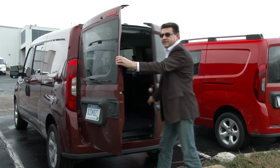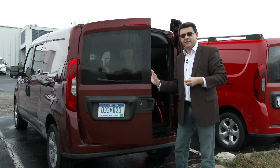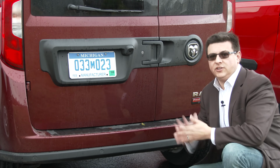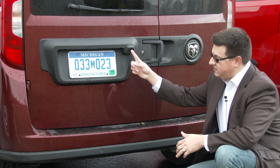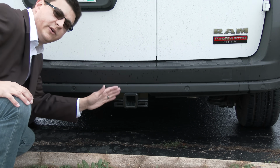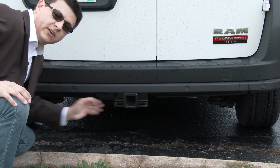Now, one thing worth noting is that you cannot close this 60 portion and have it latch in place like that. So the side to leave latched is this 40% side. This fully loaded model we're taking a look at right here has the optional backup camera on this side and optional parking sensors right down here. If you feel like towing, you'll find this 2-inch receiver available on the ProMaster City. We also have a 4 and a 7-pin wiring harness right over here on this side.